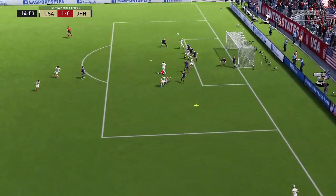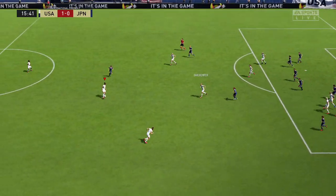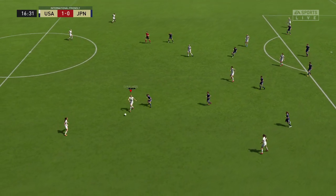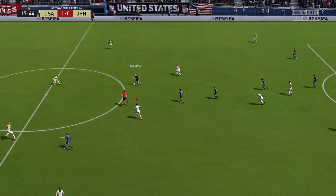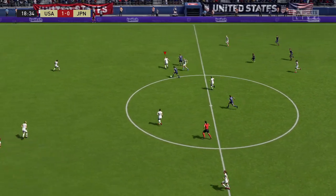Corner played into the middle. Lloyd. Dal Kemper. O'Hara. That's the brilliance of the back heel. It looks great when it works. It worked then.